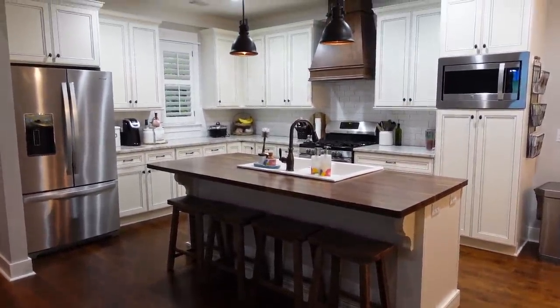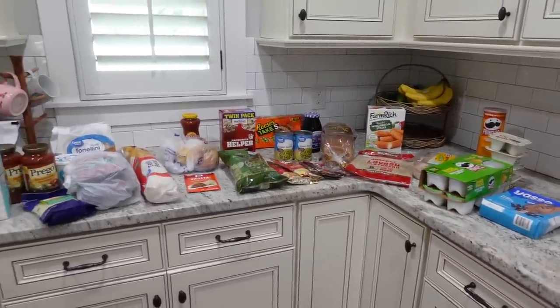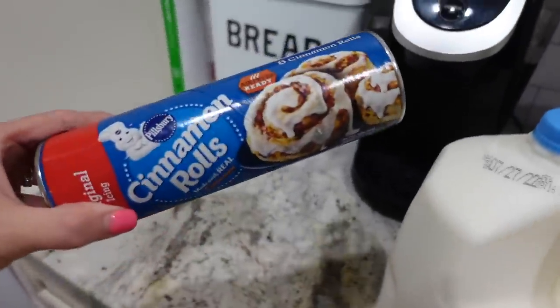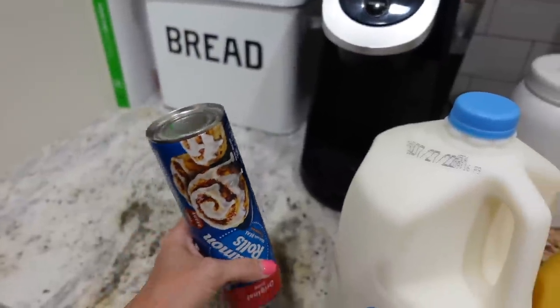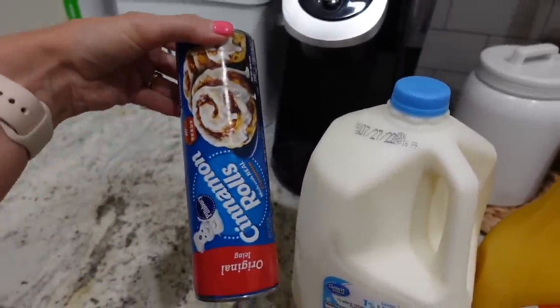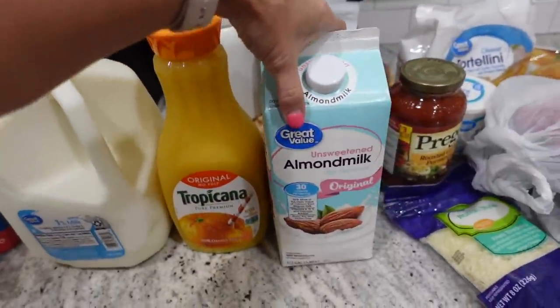All right, just got back from Walmart, so I have a little grocery haul to show you guys. So starting over here, we've got cinnamon rolls for Friday breakfast. We also have in the freezer already some pancakes, we've got eggs and stuff that we can cook, and we've got cereal in the pantry. So this is just a Friday breakfast. We already had all the other stuff for this week. We also have some milk, some orange juice, almond milk.